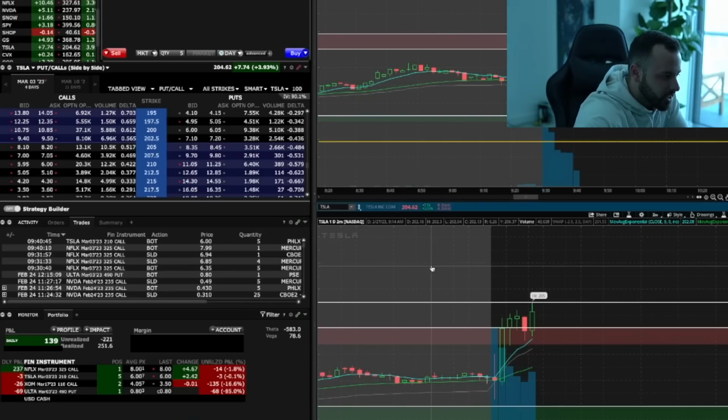205's tough, so that's the only concern here. We might get faked out into the 205 rejection, but I'm going to try to take it here. Looking for that 204 to hold on. Looking for this little pullback to 4,000 to be a buying opportunity.